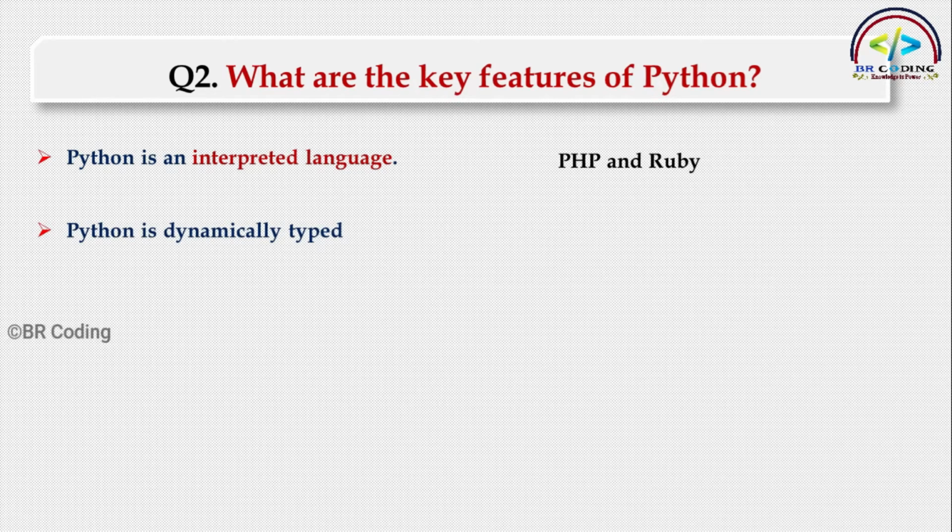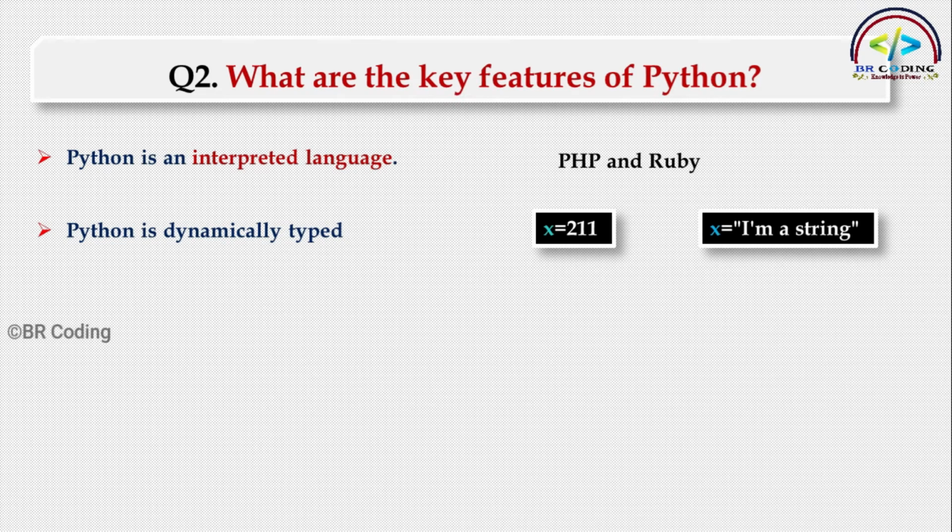Python is dynamically typed. This means that you don't need to state the types of variables when you declare them or anything like that. You can do things like variable x equals 211 and then variable x equals "I'm a string" without error.